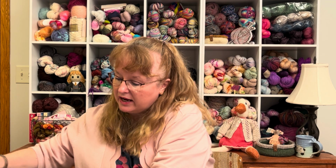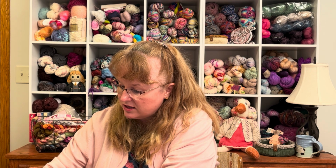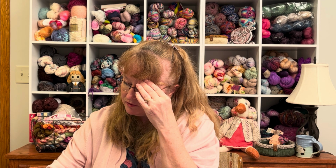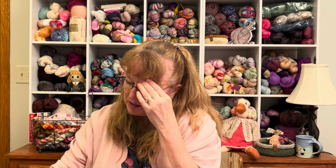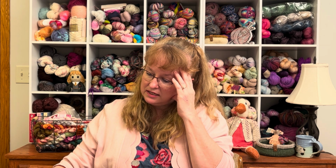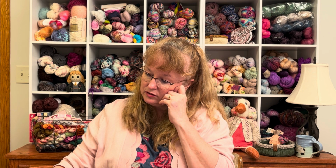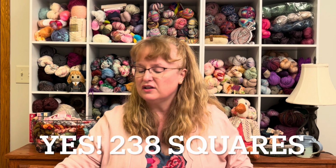So it is 14 squares wide by 17 squares high, and I should just do some math. I should have done this ahead of time. I'm doing my math here. 238. That doesn't seem right. Well, 200 and some squares in this blanket. You can double check my math, but 14 wide by 17 squares long.